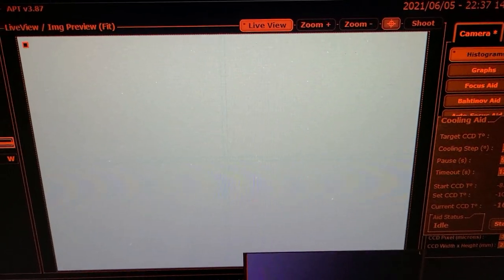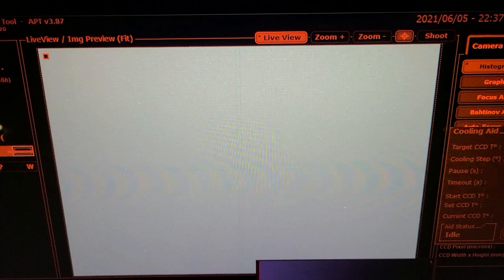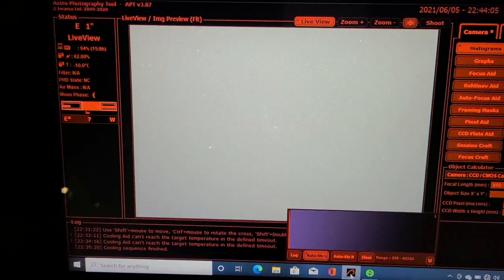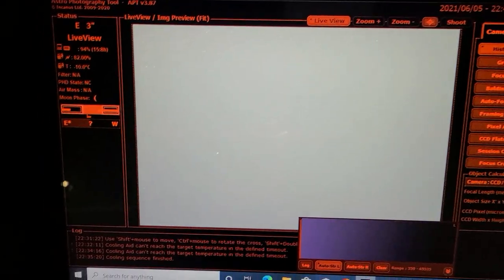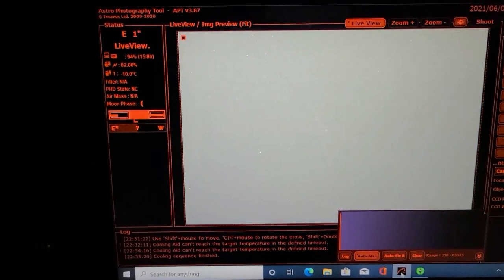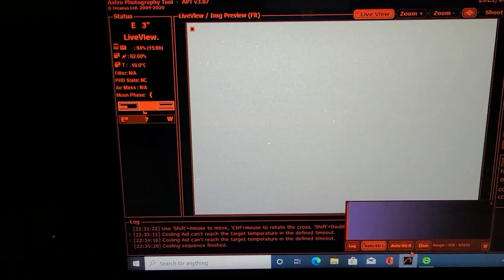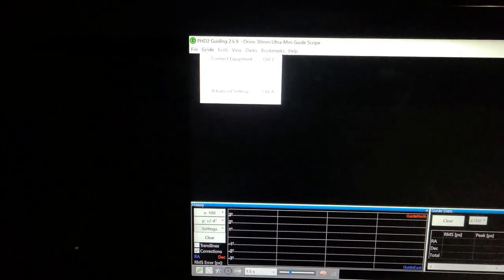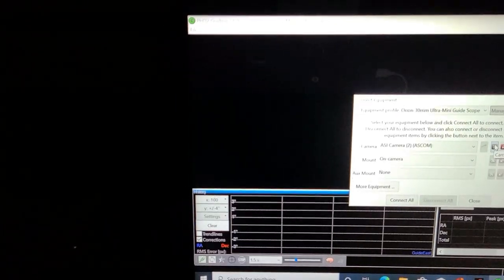All right, so now I'm going to frame up my object. So that'll take just a moment. Okay, so the Whirlpool Galaxy is framed up the way I want it to be. So next thing we need to do is start our guiding program. So this is PHD2 guiding. I just need to go through a few calibrations. First off, I need to actually connect my equipment. So let's go ahead and take care of that real quick.